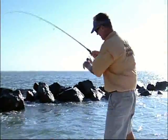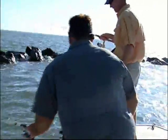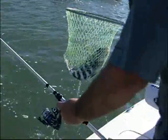You know, look at that thing, man. That's a fighting fish. Captain Johnny, get the net. You need a net, man. Jay, would you net his fish? Oh yes, sir, I'd love to. You need to work on catching a fish down there. Man, see, that's a big fish. That's what I'm talking about right there. Nice. Come here, baby. Look at that. Nice. Look at that fish.